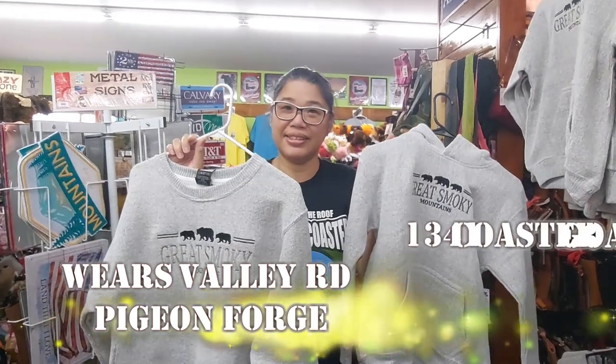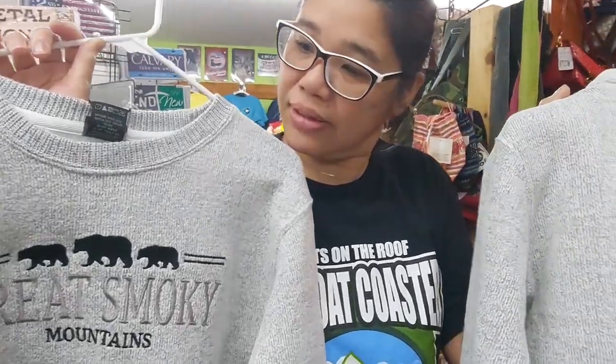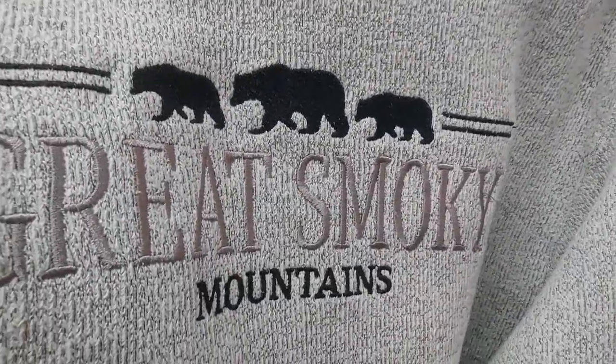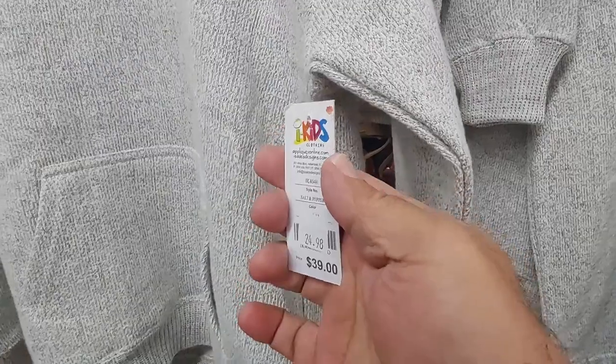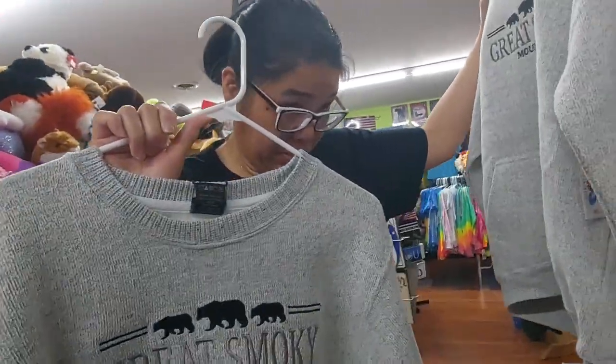Check out this new inventory that just came in, and I'm telling you, it isn't going to be here long. And there's Marie, of course. Hello everyone. Now, these just came in. This stuff is not pressed on. This is embroidered in. You're not going to find this type of stuff anywhere else in Pigeon Forge, and look at the size. This is a small kid size right there. Yeah, and it's on sale. Yeah, they're all on sale. Just embroidered. This isn't cheap stuff. This is the real deal, sweatshirts and hoodies.